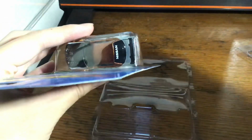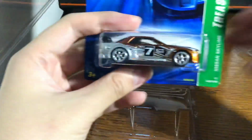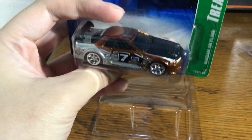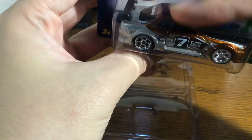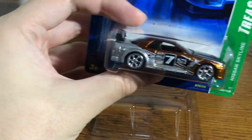Oh, there's something here. It's a tiny little thing. Like I said, most of the other things in the lot are damaged, but not this. This is pristine. Also pristine is the car itself. Oh, it's a little dusty. It's on the inside actually.